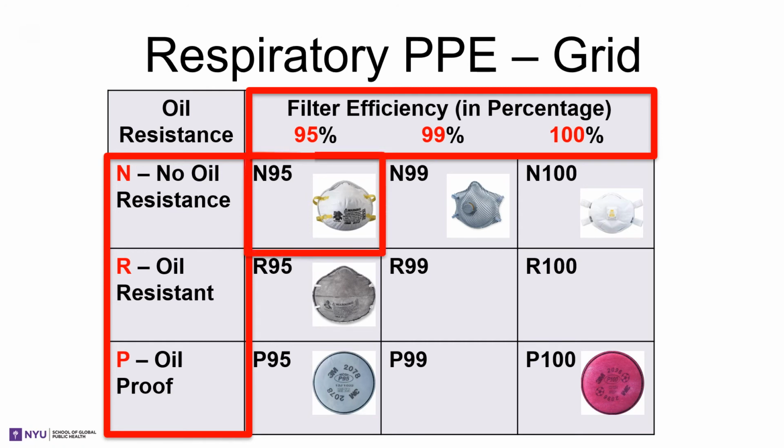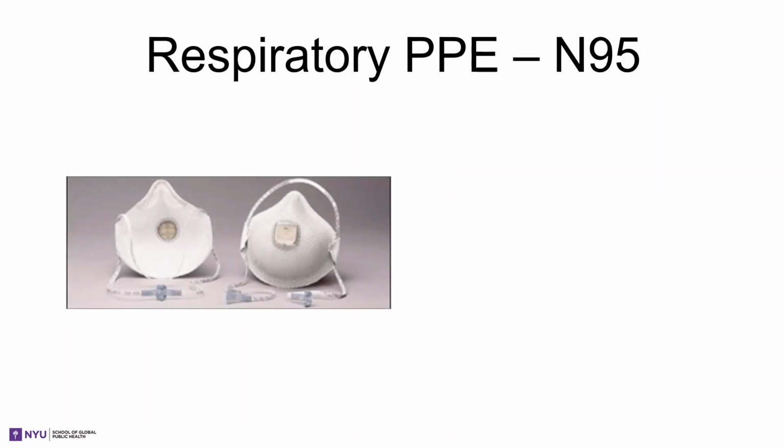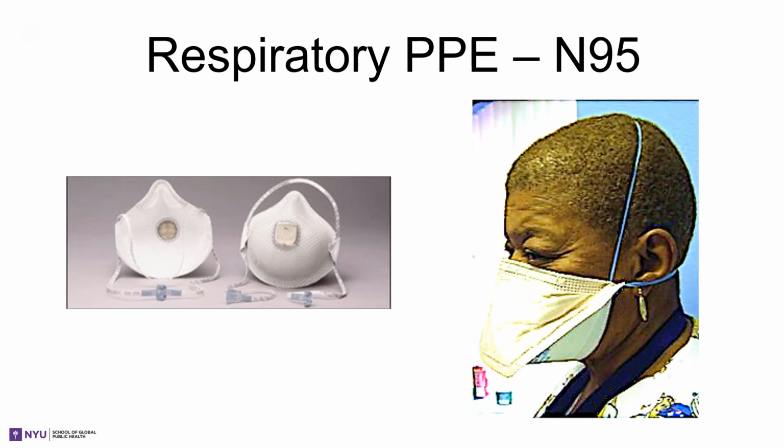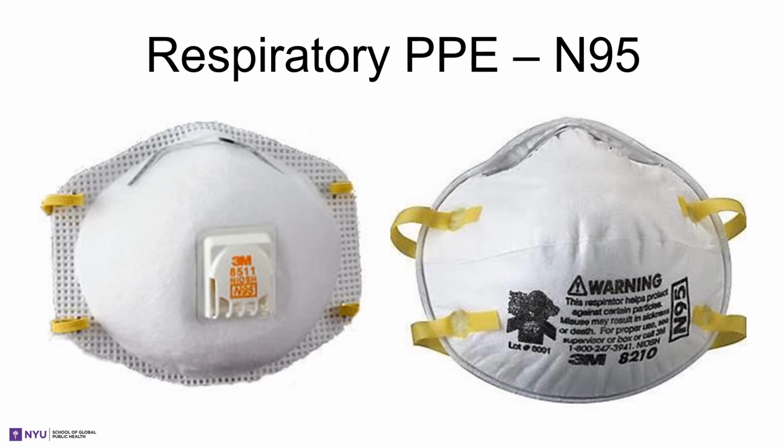The ones commonly used by healthcare workers are N95 respirators, which are sufficient to work in atmospheres and areas where the concentration is known and controllable. Here's an example of ones commonly used by healthcare workers. N95 respirators are sufficient to work in areas where the contamination is known and controllable. Here's another type of N95 respirator worn by healthcare workers.